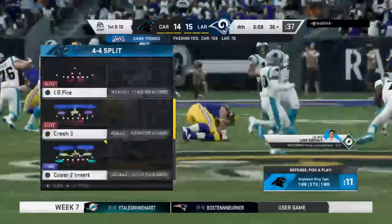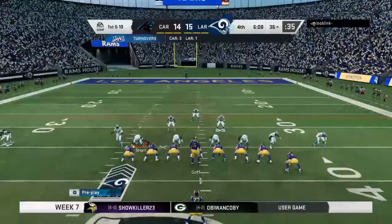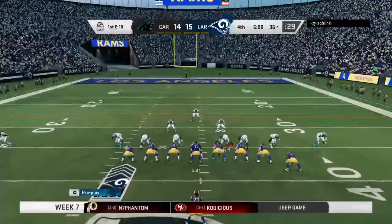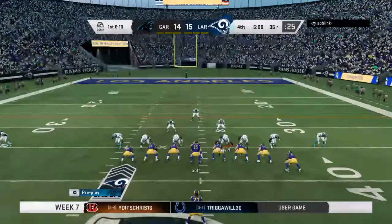Well, that puts a little bit of a wrinkle in their comeback bid. Yeah, everything had turned around for them, hadn't it? I mean, things were now going their way. But you did mention it's a wrinkle in their comeback bid. It's not the death knell for them by any stretch, but now they've got some extra work to do in order to climb all the way back.